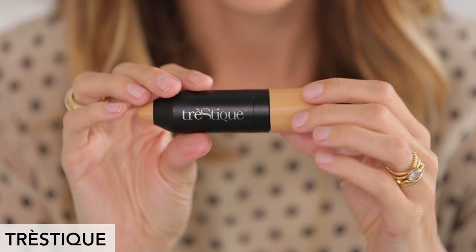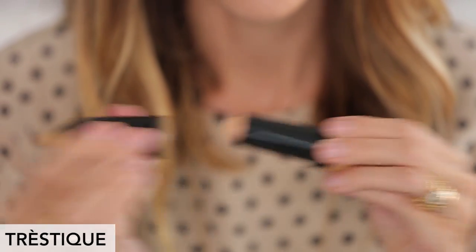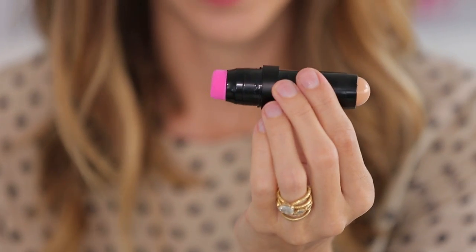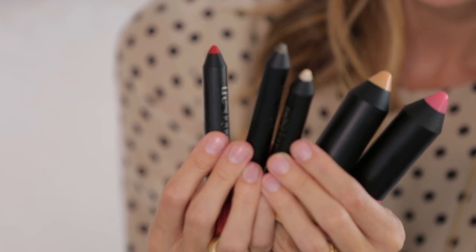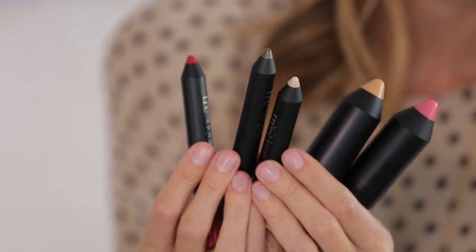This is such a cool new line. It's called Tristique, and check out the packaging. It's magnetic. This is a foundation, and look at the back. It has an awesome blender, and this is how all of the products are. Here's the blush, and then again, the blush brush. So cool, and you can literally get your whole look because they have concealer, blush, foundation, eye pencils, as well as lip.